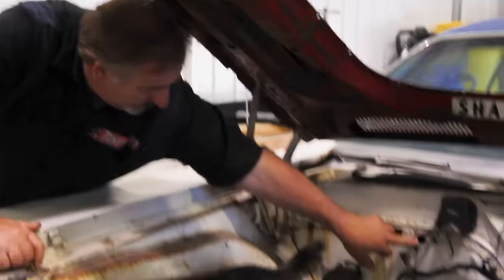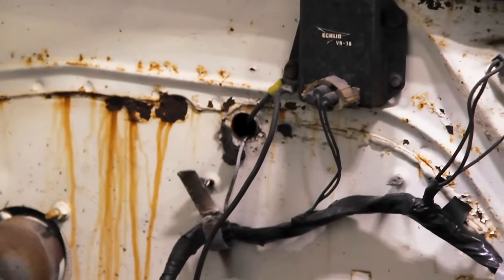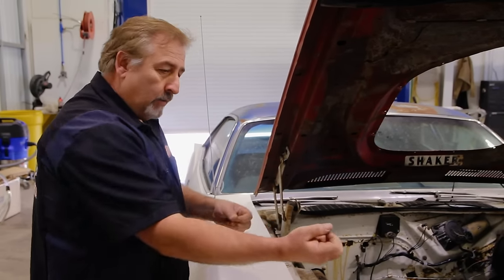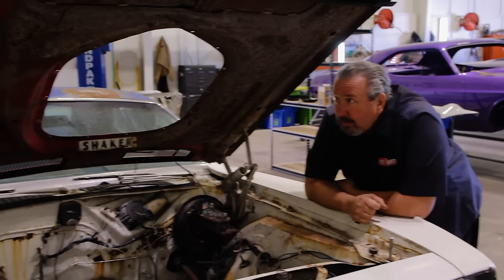This is the hole right here that accepts the grommet, that accepts the cable for the shaker. A shaker hood bubble has air doors in the front of it that are manually operated. All you have to do is pull a lever that says fresh air. Carb air. Carb air.